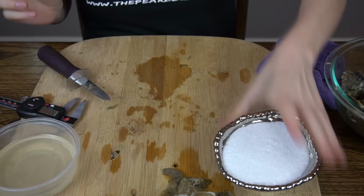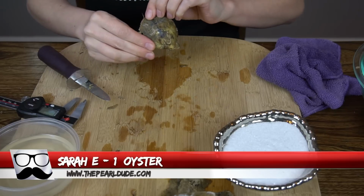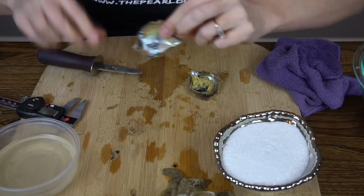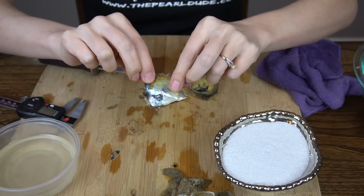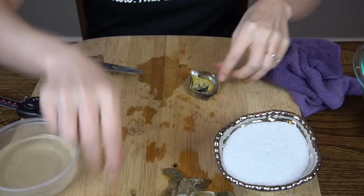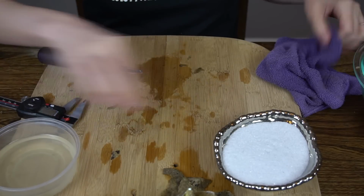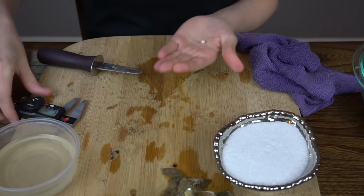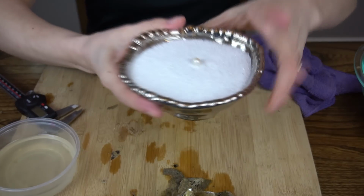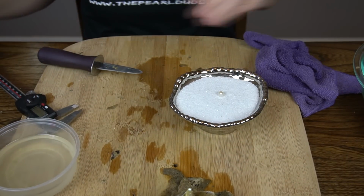Okay, next we have one oyster for Sarah. Oh, look at that. That's really crazy. My camera does focus on there. It's a huge blister. Never seen one raised like that. All right. Looks like we have a pretty big white. 7.41. Very pretty.